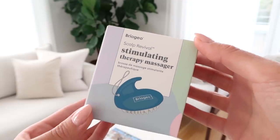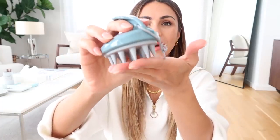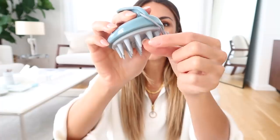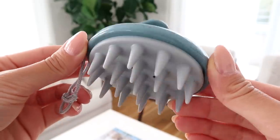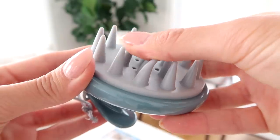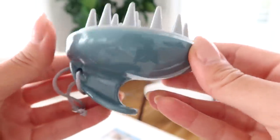Okay, and then another kind of similar scalp treatment that I got, but this is actually a massaging tool. It's from Briogeo. It's called the Scalp Revival Stimulating Therapy Massager. I think you use this in the shower with your shampoo, so it looks like that. And it has these little gummy spikes, but they're bendy, so they're not that sharp, but they do provide a nice stimulation and exfoliation for your scalp. So I'm really excited to try this, and I think this will just feel really amazing on your head as well, like a nice little massage. And I guess you could even pull it through your wet hair. Oh, even that feels good. So nice.